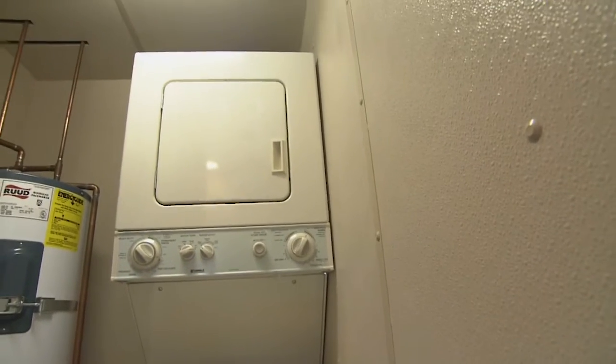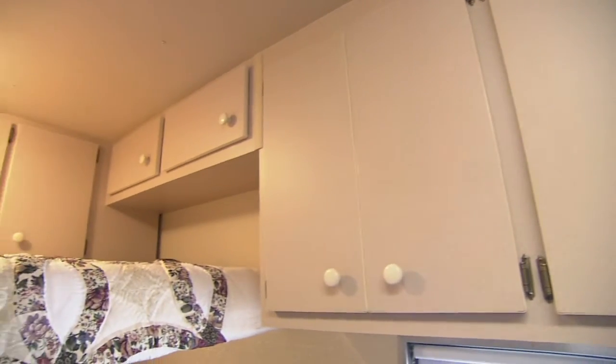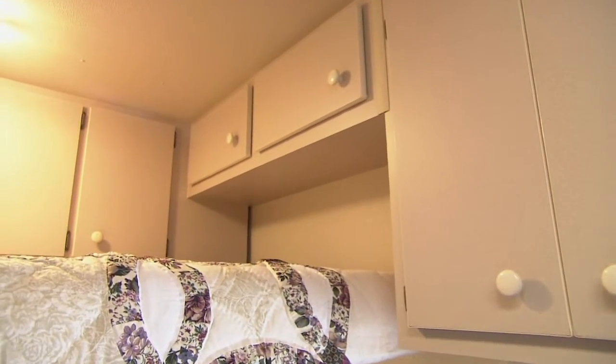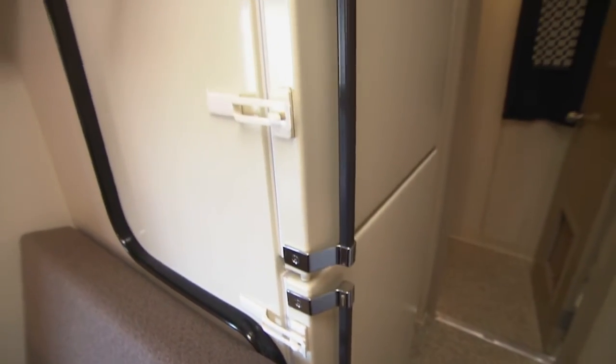So it was fun. But then, of course, when you get older and you start doing other things, my husband and I got married, so we got our own room. And, you know, it was comfortable. You grow with your space.